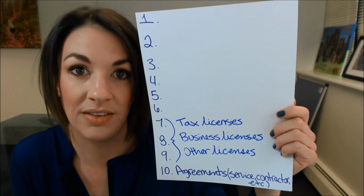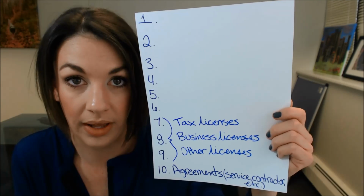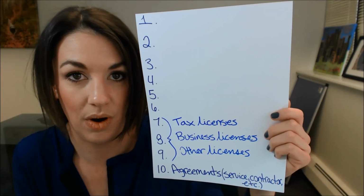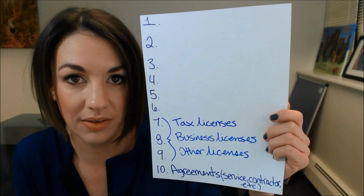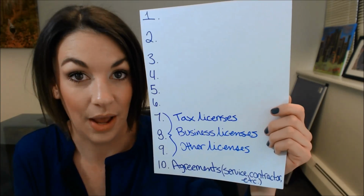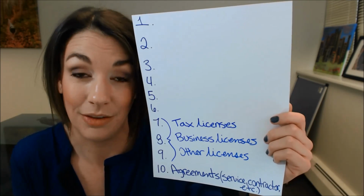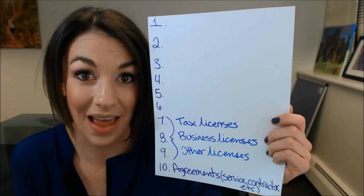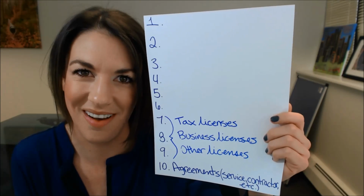Depending on your city or your state or your county, some cities or counties require different types of licenses if you want to operate a business or do business in that location. For example, I need a license to practice law in order to be a lawyer. So if I didn't have that, I probably wouldn't be able to have my own law office.